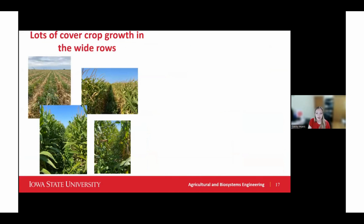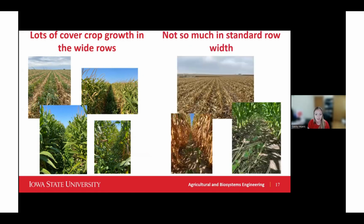All right, to give you an idea of what our other cover crop treatments look like, here I have the pictures of the cover crops in the wide row interseeded cover crop treatment. You can see that we had a lot of growth there. It looks kind of like a jungle in there. But in the standard row configuration for our interseeded cover crops, we really did not get much growth. Basically, the cover crops were immediately shaded by the corn canopy. We had more than 100 times the amount of biomass in the wide rows than in the standard row widths at the end of the season.